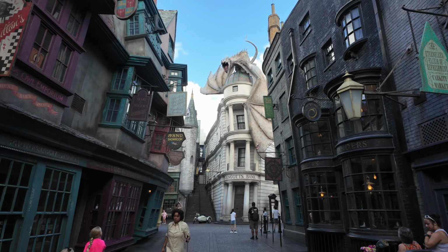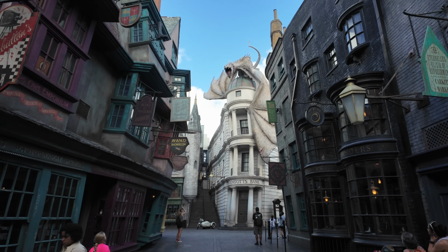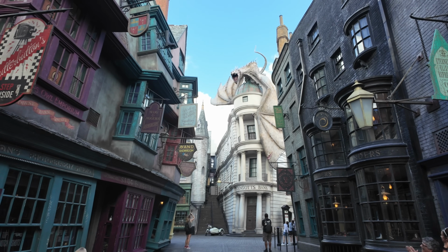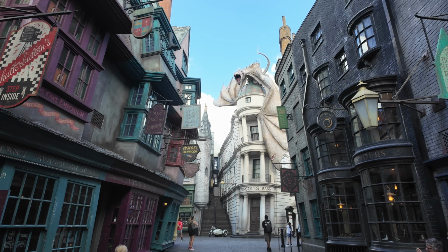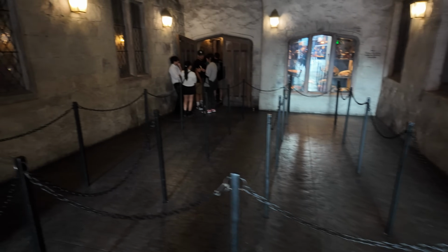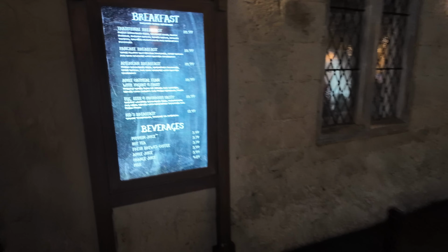And don't forget, every 10 minutes, you can see the Gringotts Dragon breathing fire. Wow, it never gets old. So the Leaky Cauldron has a little line right now, but that's okay. It goes quick and it's worth it.